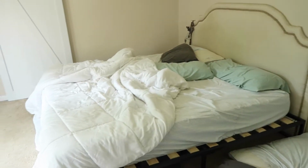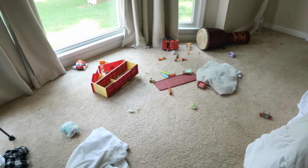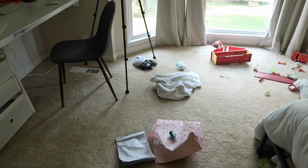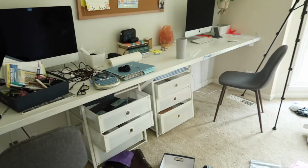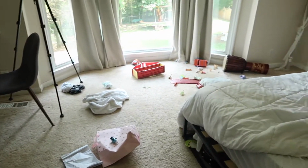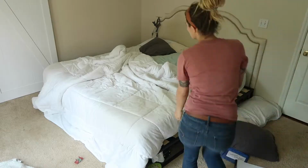So while getting dressed this morning, my children had free reign of my bedroom, which is never a good idea. So even though this room doesn't have to function well for my guests, it needs to function well for me, and we're going to take care of that first.